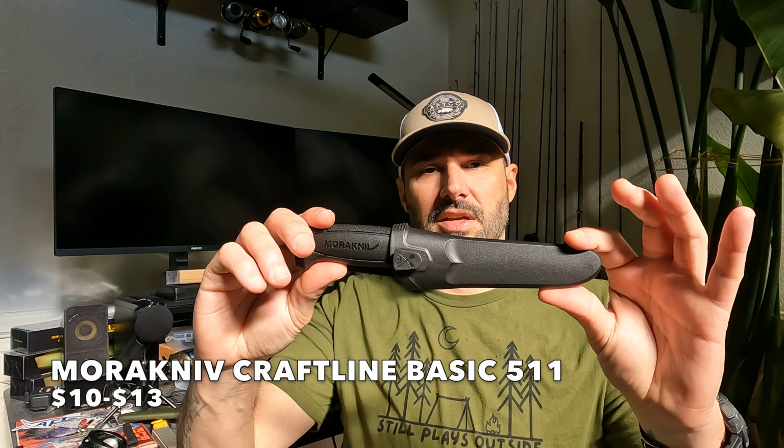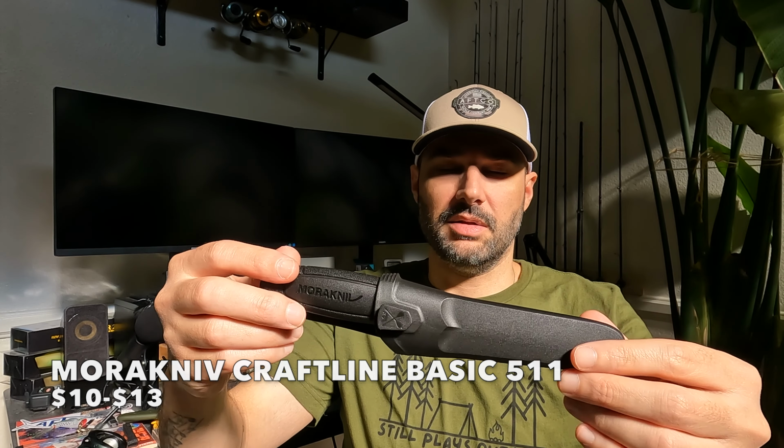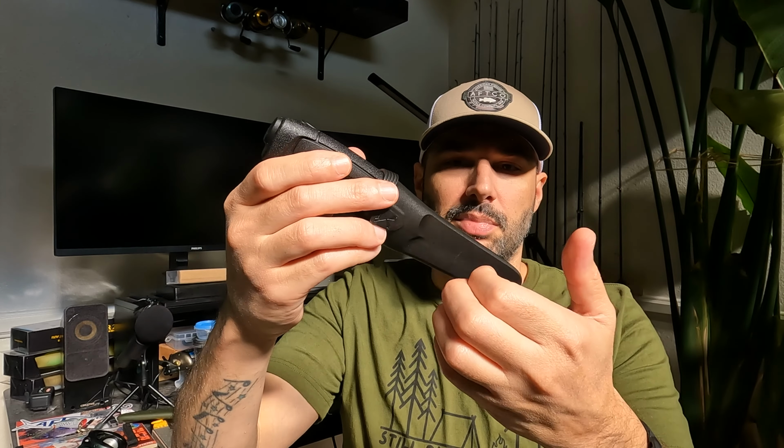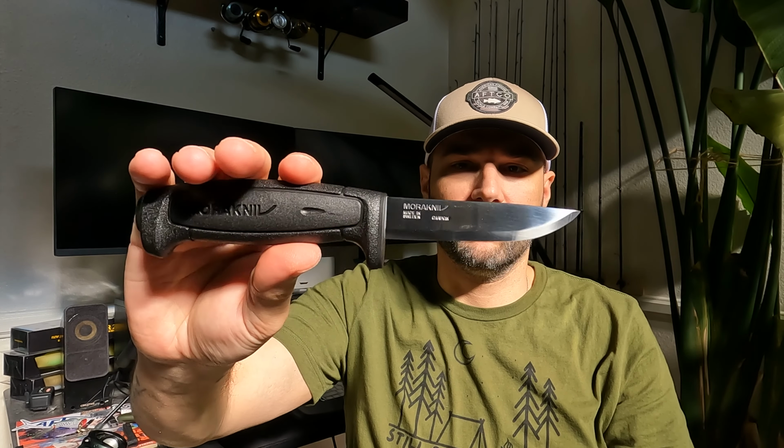All right, I got 3 more for you. We're almost to the end of this, and these next 2 are gonna be very, very familiar to you if you're into knives, and they are Mora knives. The first one is the basic, very, very cool knife, carbon steel blade. This one is just solid black, comes in this nice plastic sheath here that you can clip to your belt or shirt, whatever you gotta do. Fixed blade. These things are very, very sweet.